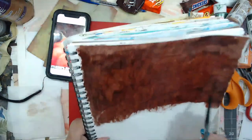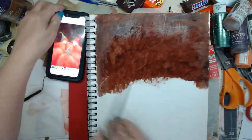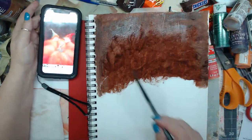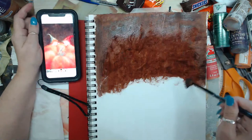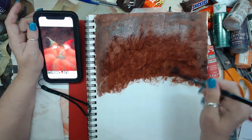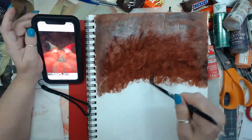Now, I got this kind of marbly looking on purpose, because if you look at the picture, it's got some values in it. You can sort of see light and dark and black and things like that. So that's what I was attempting, and I think I got it. I think I achieved it. Your glasses see more than mine, that's for sure.